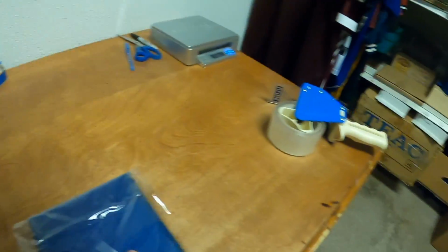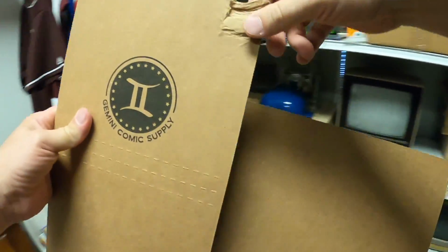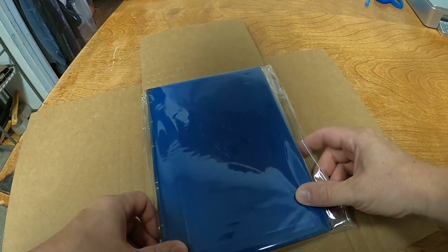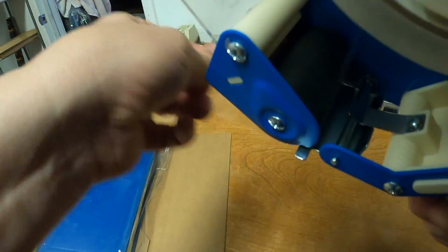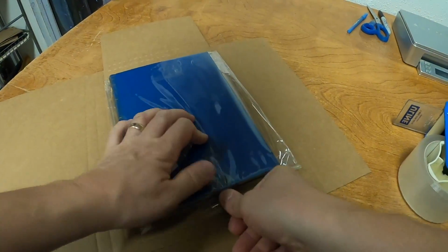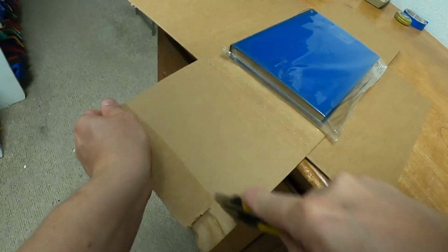And now we're going to get a Gemini mailer. I'm going to use one of these. It's kind of damaged. I'm going to cut this part off. Alright, let's tape that into place. Like I said, let me cut this damaged section off.